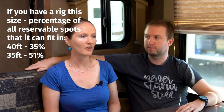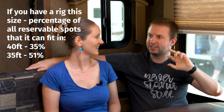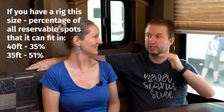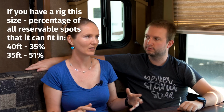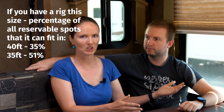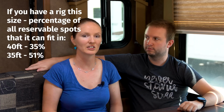But half aren't. The other way of looking at that is the glass half full, glass half empty thing, right? You've still got half of them available, and if you're shorter still, you just get more and more available. Yeah, and some other states might have campgrounds that are even smaller, and they won't have any spots in any campgrounds. But for Colorado, for this analysis, it's half the spots.